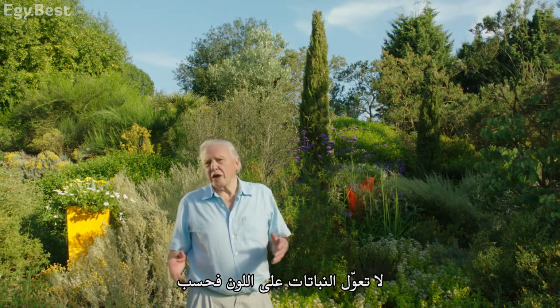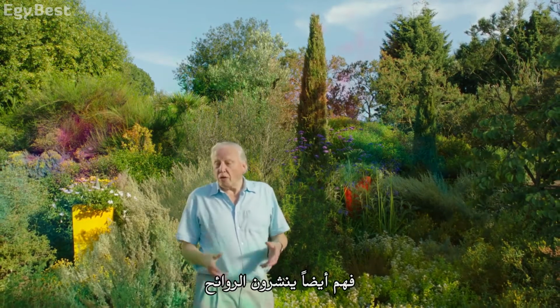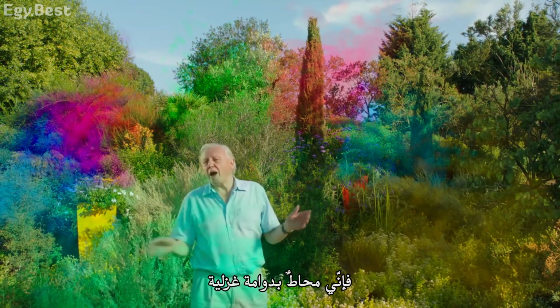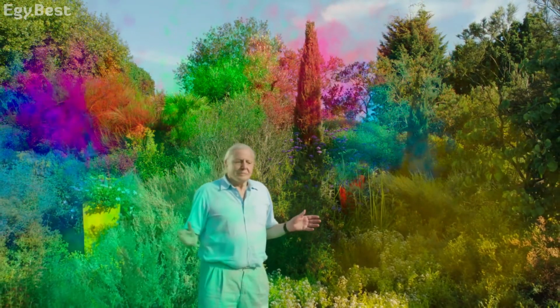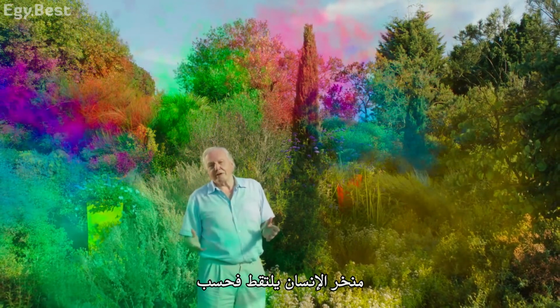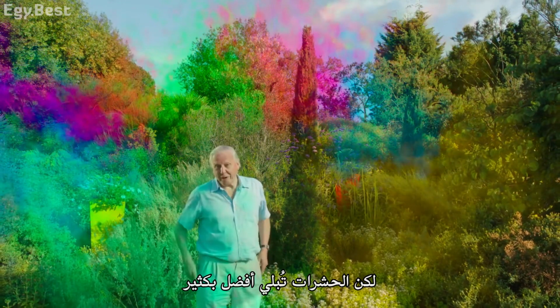Plants don't rely solely on colour to attract their insect pollinators. They also produce smells. In fact, as I stand here, I'm surrounded by a swirling vortex of perfumes of many kinds. But unhappily, the human nostrils can only detect about 5% of them. Insects do very much better.